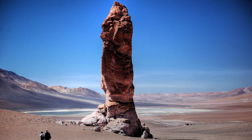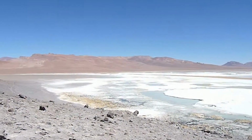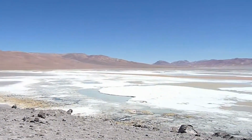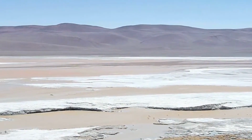Don't miss the Monjes de la Pacana, a group of rock pillars that have been worn down by wind and now resemble monk silhouettes. The majority of visitors to the Salar de Tara take a tour because getting there is dangerous if you are unfamiliar with the area and there are no designated routes leading there.